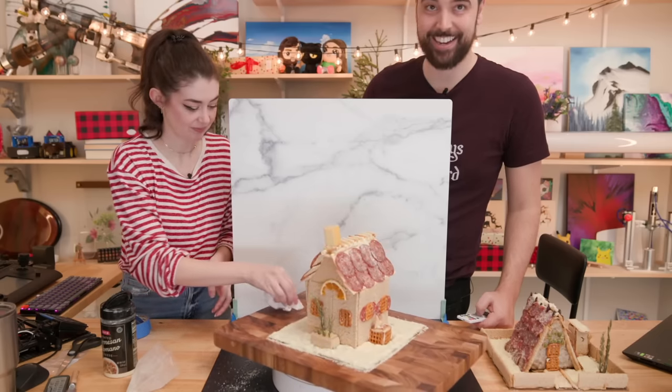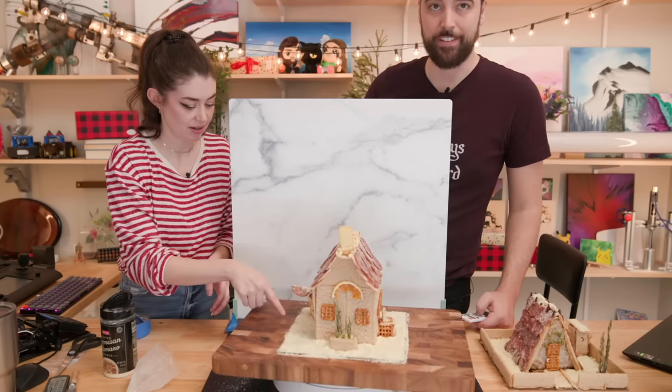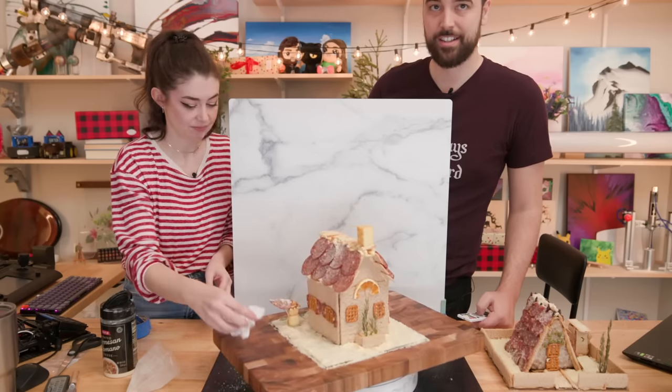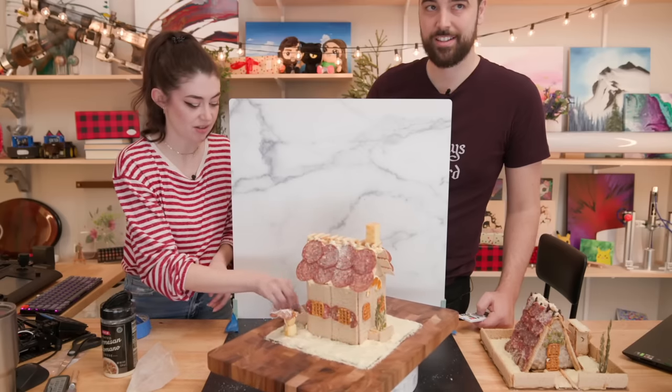Oh, yeah. Look at that. I'm leaving a little bit around the edge to kind of mask. I think one of my favorite features is your planter box. That was a really good idea, and I like it a lot. Much cheese on our photo backdrops.